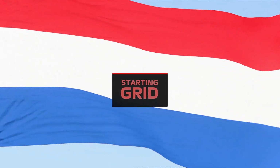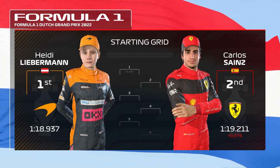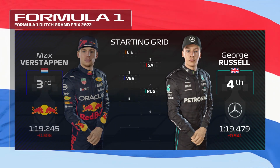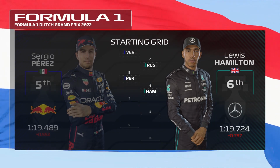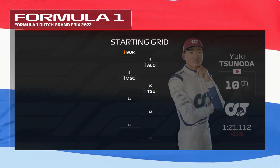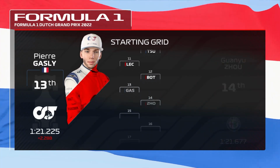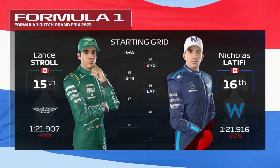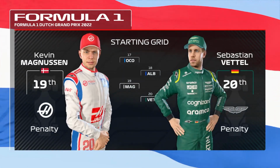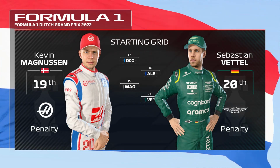Before we begin, let's take a quick look at the grid lineup for today's race. The Vixen lines up on pole position, and a very happy Carlos Sainz will start second. Moving on to the rest of the grid, we have Verstappen, Russell, Sergio Perez, and Hamilton, Norris, Fernando Alonso, Mick Schumacher, and Yuki Tsunoda. Leclerc, they'll be starting further back after an earlier grid penalty. Bottas, Pierre Gasly, and Joe. Stroll, Latifi, Esteban Ocon, and Alex Albon. Magnussen, they've taken a grid penalty, and Sebastian Vettel starts from the back of the grid. Now it's almost time for lights out, so let's go down to the track.